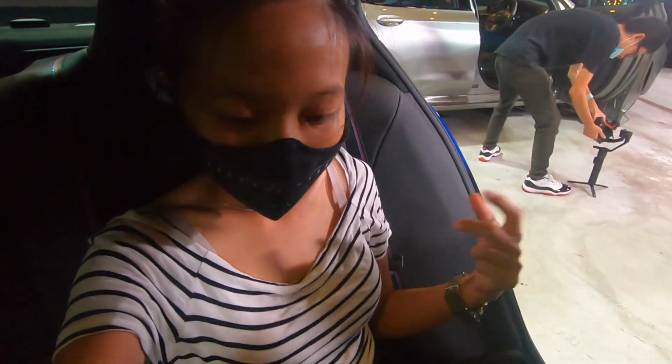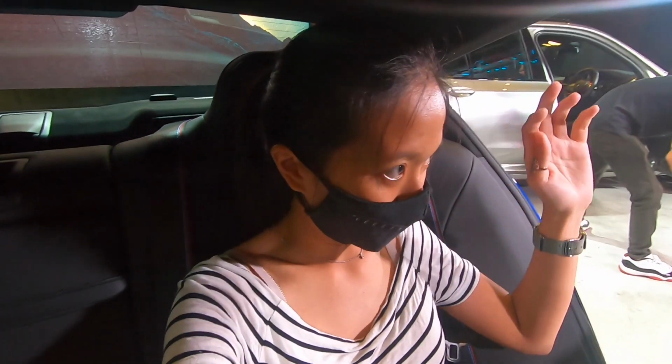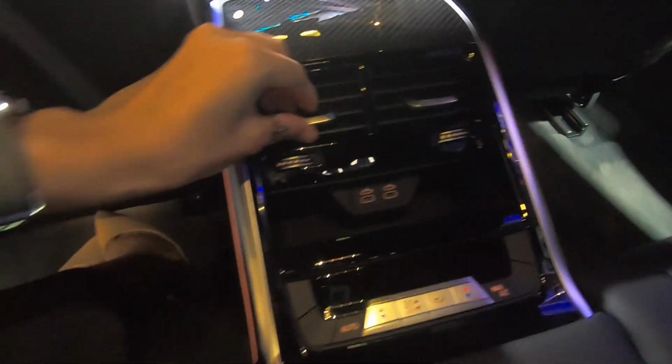So yeah, this back seat was actually very, very comfortable. I see two USB Type-C ports here, very nice. Empty buttons here, but I like the center tunnel. I think this is very premium.